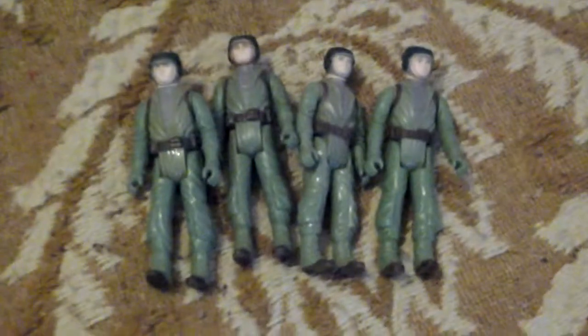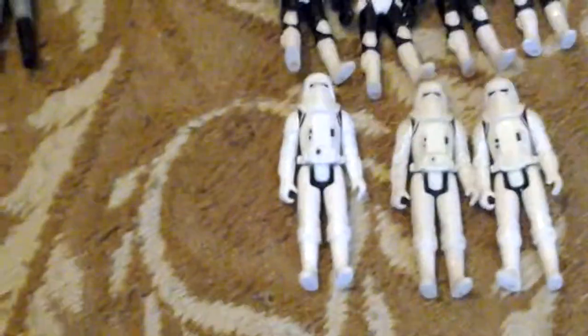So let's go through all this massive haul and see what we're going to do. We've got 4 Rebel Commanders, great for army building. I don't need to do a lot with them either, they're in great condition. We've got 4 Biker Scouts. We've got 3 Hoth Snowtroopers. What else are we going to do restoration on? We've got 3 Chief Chirpers. All the rest, I might bother with these.